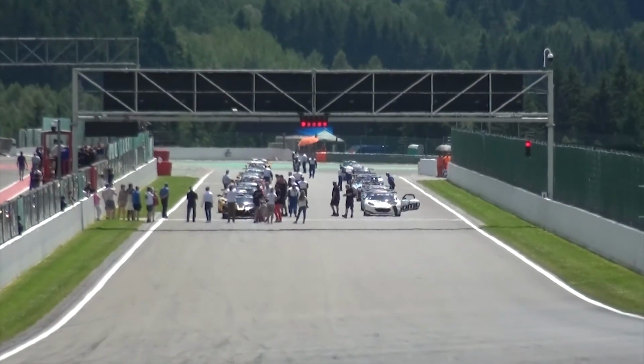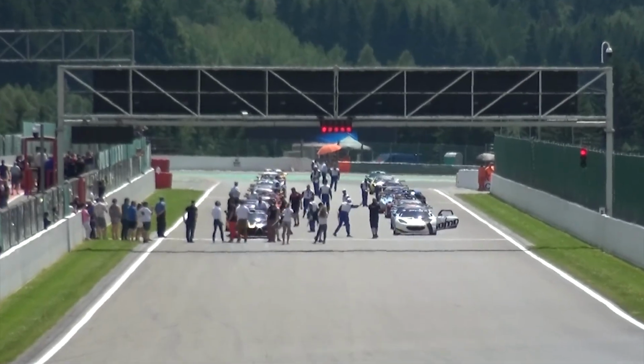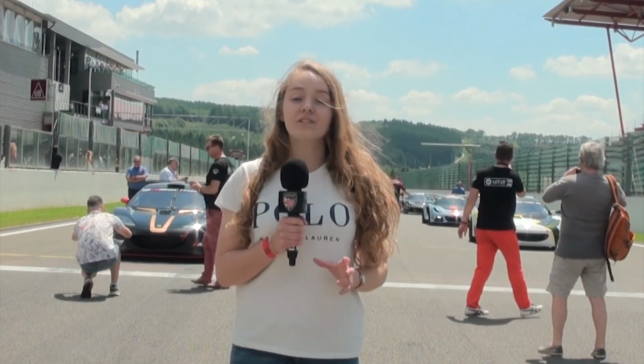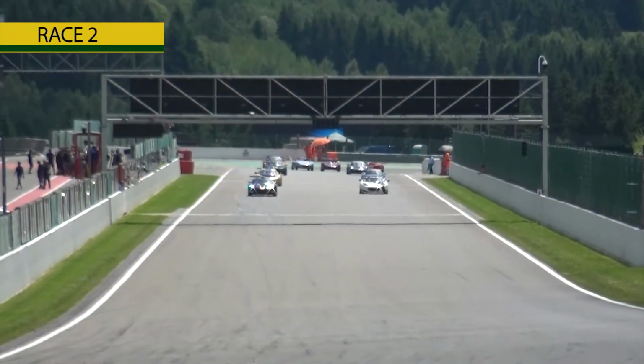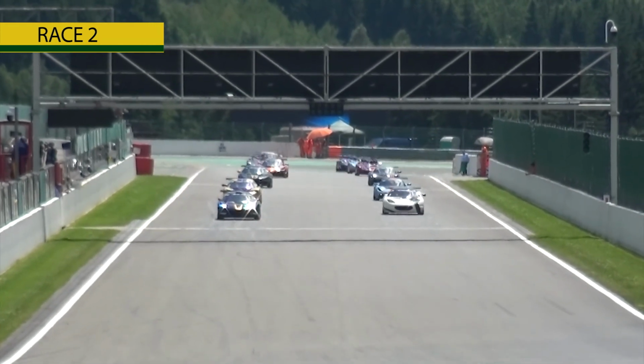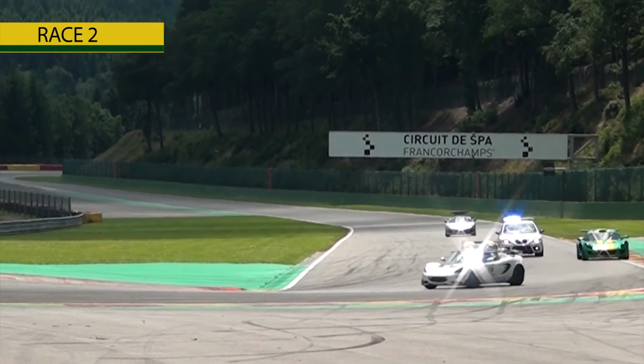Ready for race 2 here at Spa, and it's a standing start. The Avoras of Ben Spaller, Peter Verlinde and Jason McNulty are at the front of the grid and look set to have an amazing fight. Thanks, Elise. Looking forward to race 2 as ever we are. Standing start and familiar look to the grid.